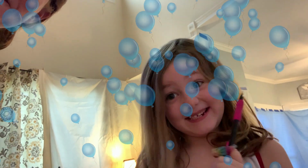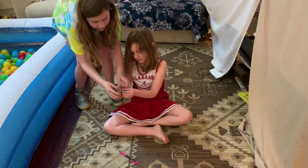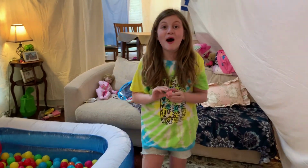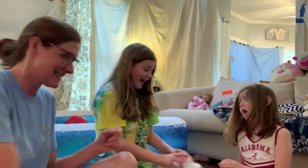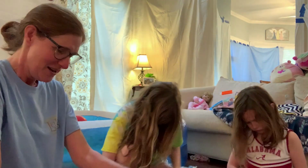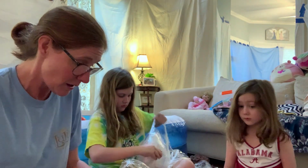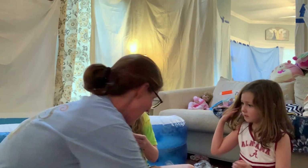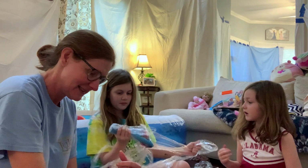It is activity time. It is Sarah Beth's turn to pop the balloon. This one. Okay. Yellow it is. Woo! We're so excited. I hadn't even started one. Six. Oh no, six. Mom, come on. We can't get it going. Six. Modeling clay. Six. There you go. Oh my goodness. Six. Got it.